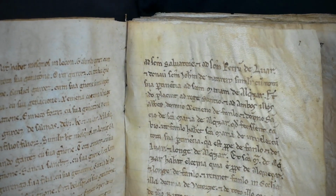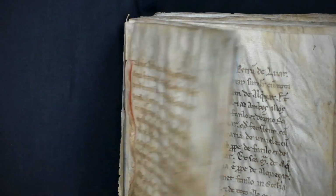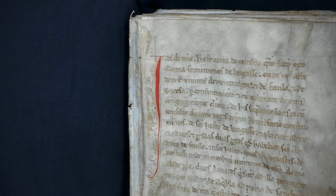We have new numbering down at the bottom right-hand corner in pencil, and those are the numbers I'll refer to. Let me see, I see there's stuff happening in the chat. Ad sanctum. Thank you, Amy.